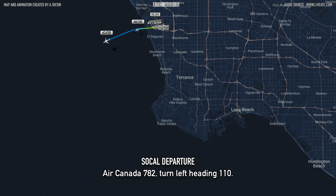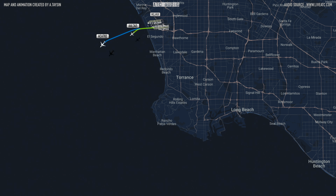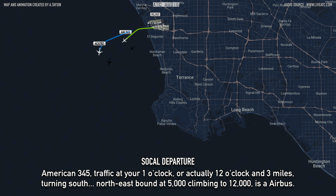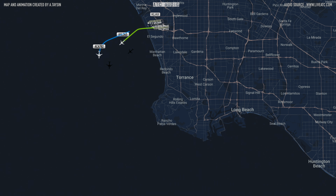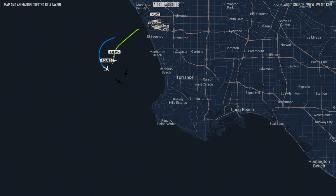782, turn left heading 110. Left turn heading 110, Air Canada 782. 345, traffic at your 1 o'clock, actually 12 o'clock, in 3 miles, turning south, northeast bound, at 5,000, climbing to 12,000, is an Airbus. 345, traffic in sight. Turn right heading 250 immediately. 250. Air Canada 782, climb and maintain 12,000. Climb 12,000, Air Canada 782.